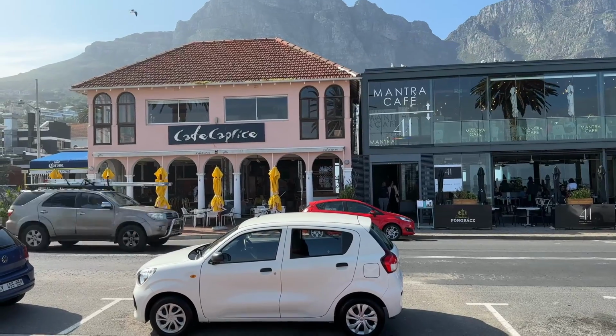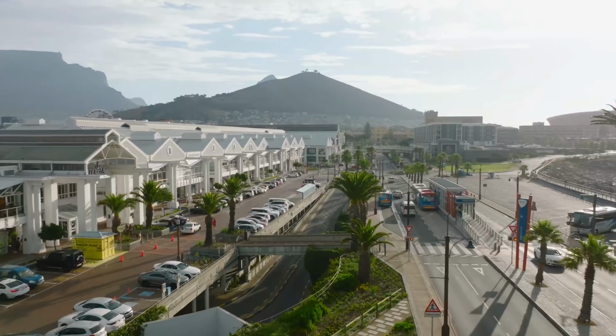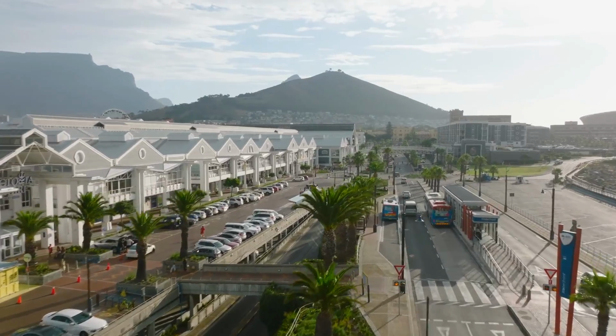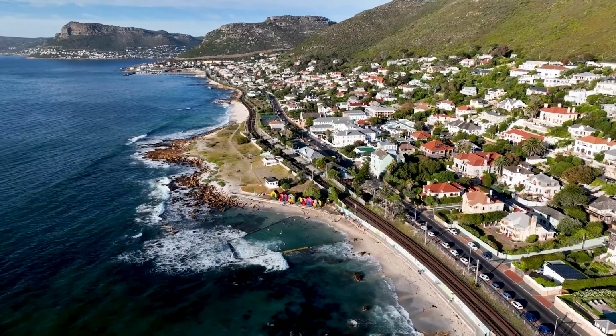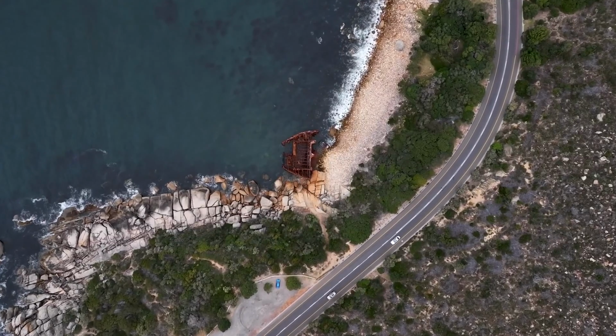My first tip is to use Uber to get around from place to place. I found that Ubers were widely available. The app is of course easy to use and it's more affordable than taking the local taxis.